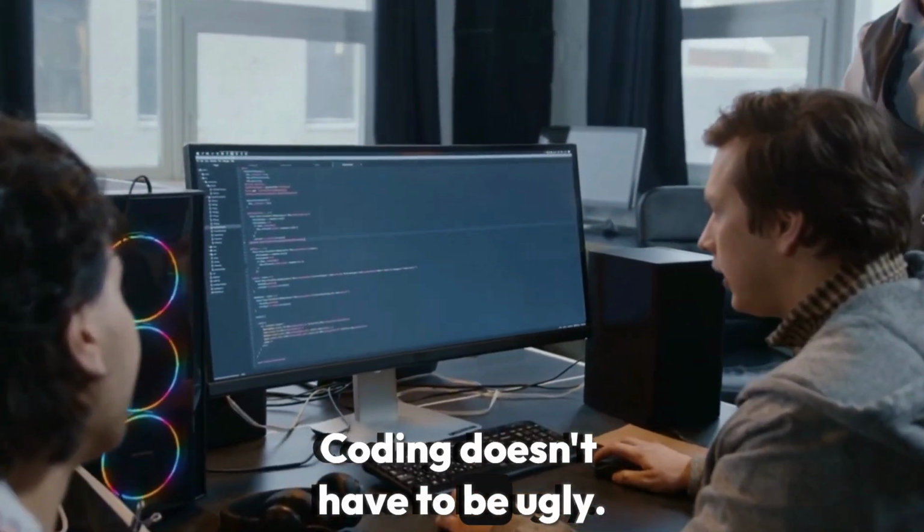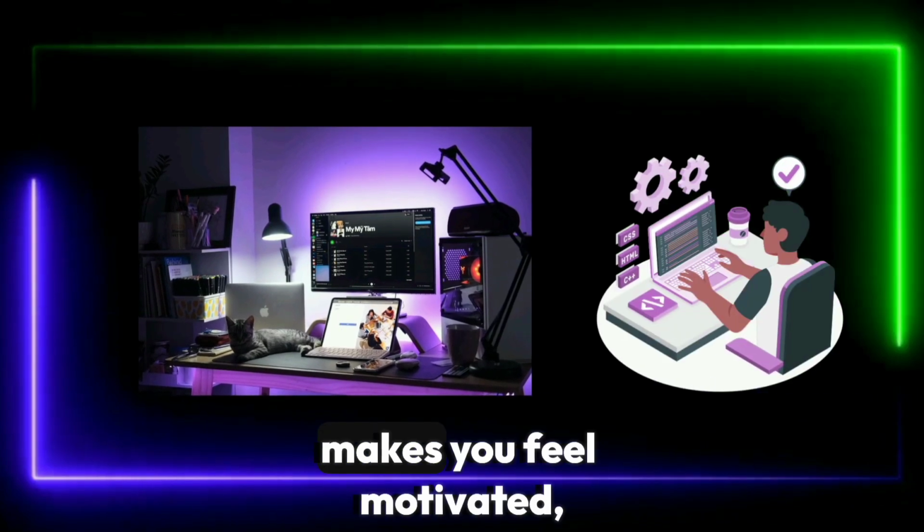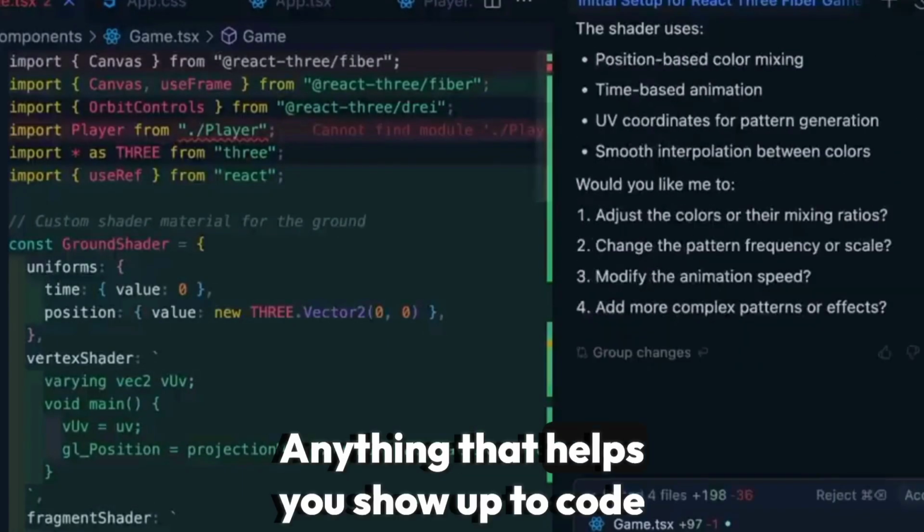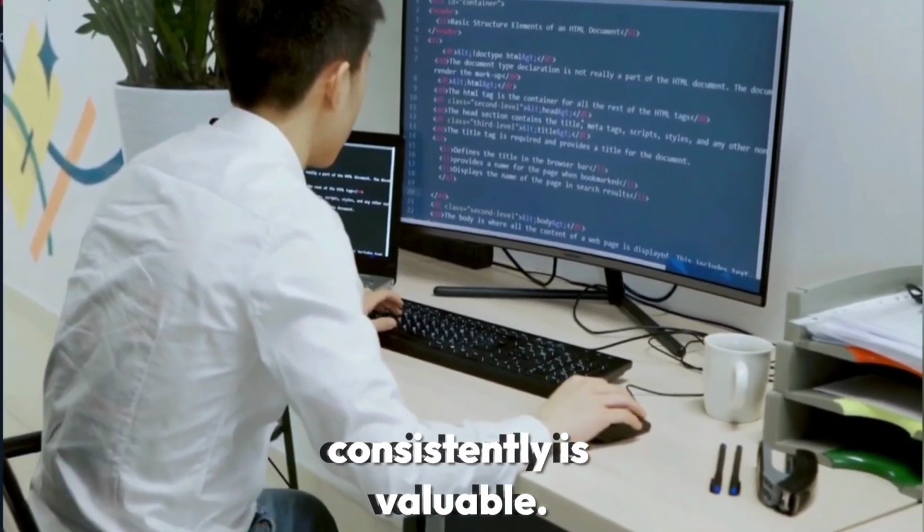Coding doesn't have to be ugly. If creating a beautiful space makes you feel motivated, that's not cringe. That's a superpower. Anything that helps you show up to code consistently is valuable.